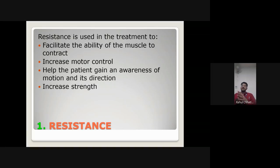So if a patient, why am I discussing this right now? Because we are providing resistance in MMT. Grade 4, grade 5, we are providing resistance in MMT.